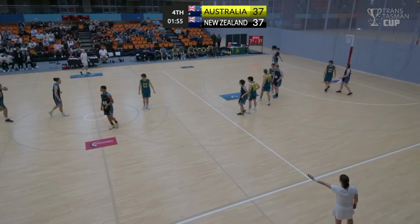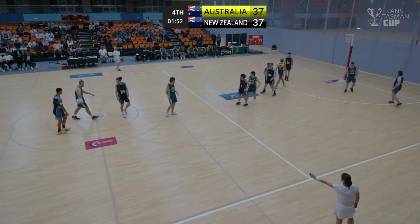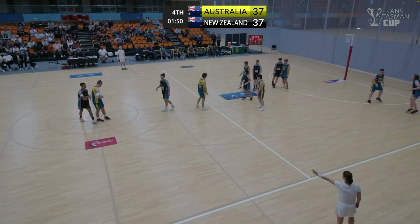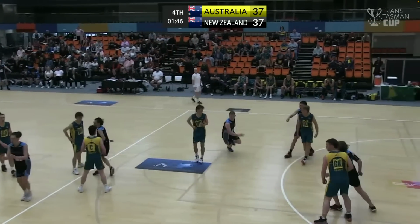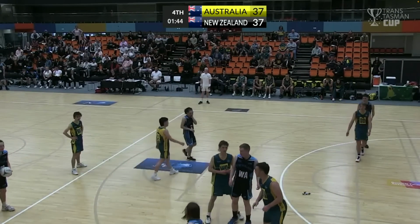I think the captain did a really good job there, just settling everyone down. I know it gets a bit annoying sometimes with those few short passes, but if it gives everyone a chance to take a breather. Absolutely.